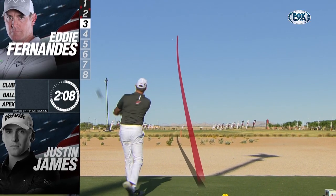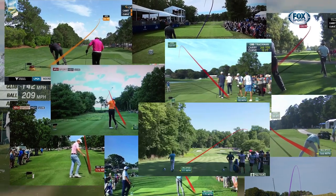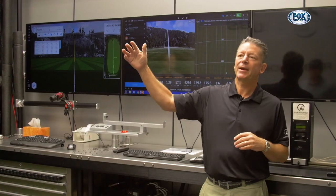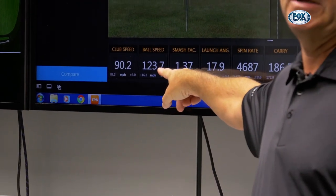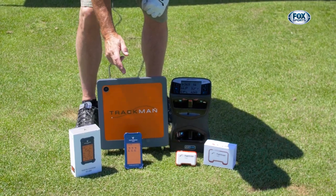If you've been watching golf tournaments on television at all lately, you've been starting to see more and more animations, tracers, and data points overlaid on the TV footage. Today, Cool Clubs is going to explain how they do it, what these graphics and data points mean, and share with us how the average golfer can get their hands on some of this technology.